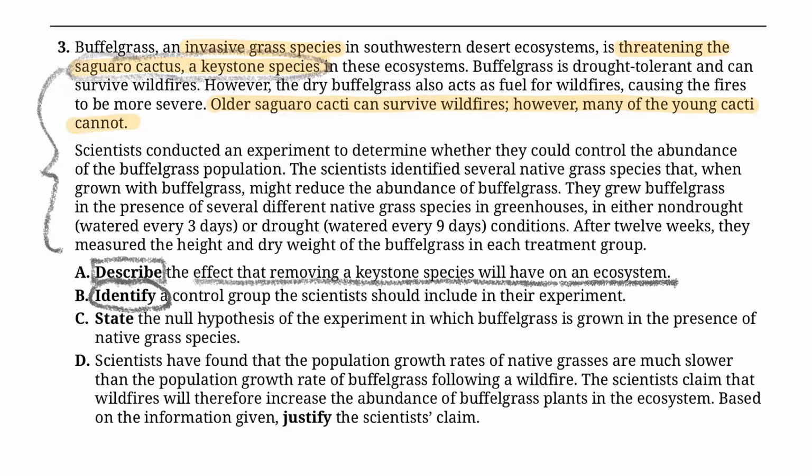So let's go to the experiment they're talking about. In the second paragraph they conducted an experiment to determine whether they could control the abundance of the bufflegrass population. Scientists identified several native grass species that, when grown with bufflegrass, might reduce the abundance. They also grew bufflegrass in the presence of several different native species in greenhouses in both non-drought and drought conditions. All right, so they had two test groups right now. They probably had more, but we don't know. But we do know we have bufflegrass mixed with at least another native species.